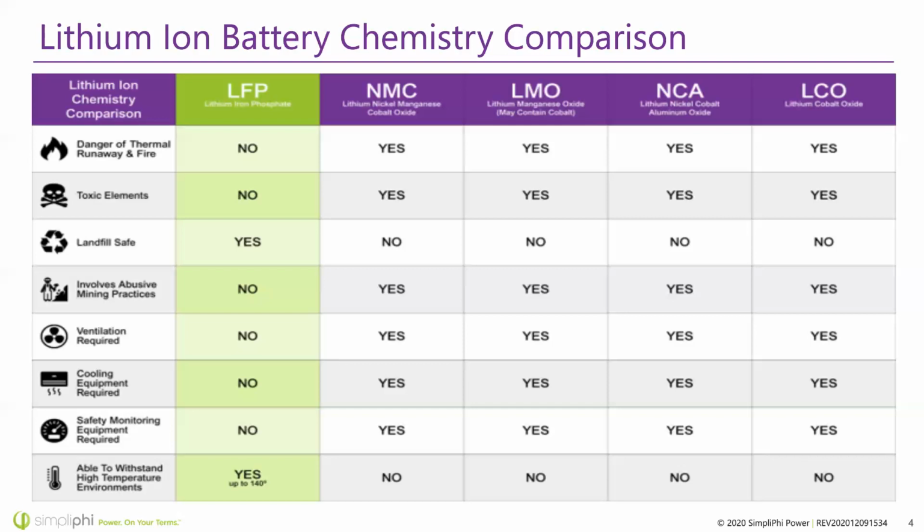Whereas we see with other chemistries in the lithium family, most commonly NMC, LMO, NCA, LCO, they all inherently have cobalt in them. That's the material that is going to propagate that fire externally and more or less run rampant in a situation of fire, whether it's internal to that battery specifically, or perhaps an external fire from the home or the garage where it's located. So in terms of safety, LFP, again, second to none there.